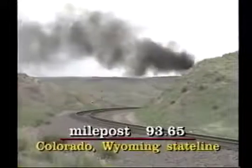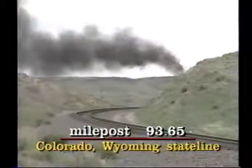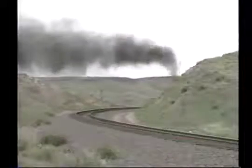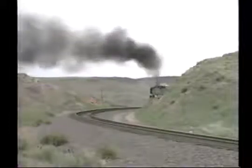The first photo run of the day was made just south of Spear on the Colorado-Wyoming border. The last few miles of the line into Spear are on a steep grade. The engine put on quite a show as it climbed through a cut at the state line.